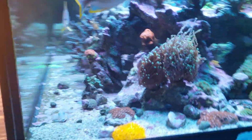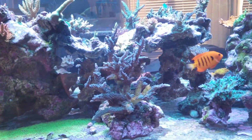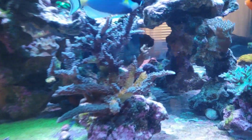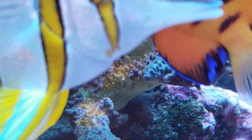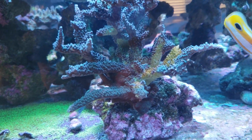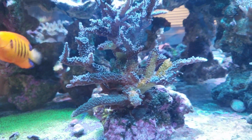Now this is the side where things have happened. This big blue stag right here is the first one that started showing some signs of STN, and it started in this spot right there, in that flame angel, and worked its way up a couple of the branches. It didn't fully kill any of the branches, and it's been a couple days now and that's actually stopped.